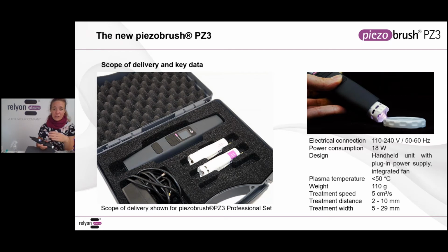Which gives you just an overview of the scope of delivery, basically the case you saw me open in the beginning. What's not included in this picture is the manual, but you know it's in there, and the country adapters. So we have this plug-in power supply that can be used all over the world, and we have the different adapters in it. And you can see that we have the 2 modules that we have developed, they're in there, and as soon as we develop others, they can be included and used similarly.